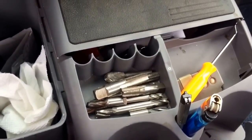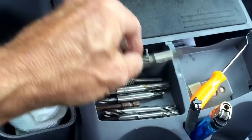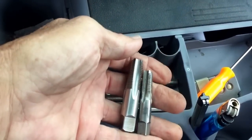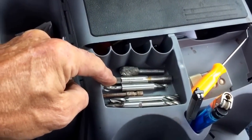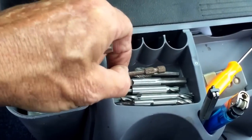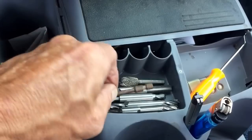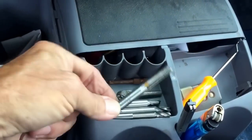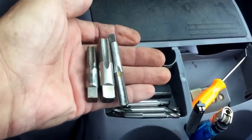Now if you take a look, we've got a couple of uncommon taps, uncommon thread series. And then I've got, I didn't even realize I picked that up, T25 long Torx that will work with some of the bolts on my steel saws. Deburring tool, here's another obscure tap, and they're all high-speed steel, all quality.